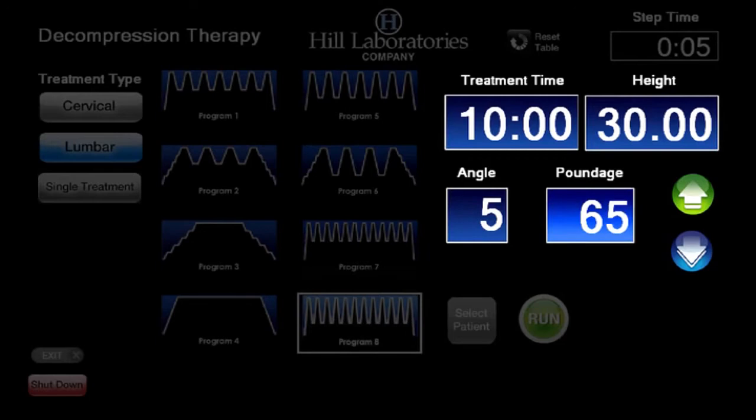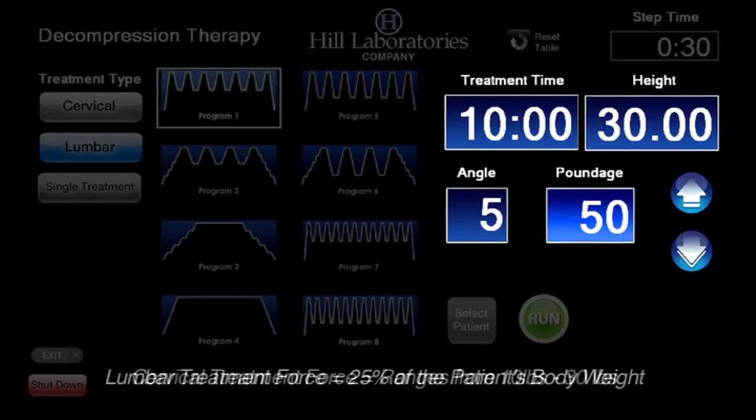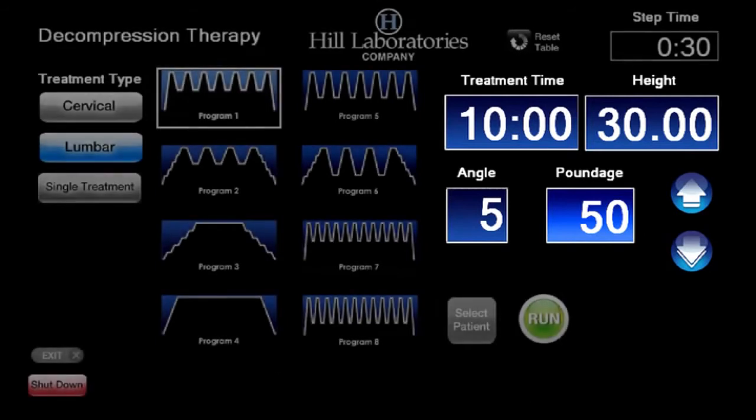The force on the Hill DT is precise and focused. A typical lumbar treatment is set at 25% of the patient's body weight. A cervical treatment can vary and ranges from 10 to 30 pounds depending on the physicality of your patient.